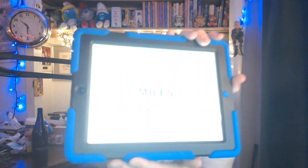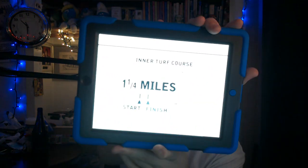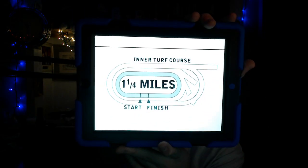Let's get to the 10th race now from Belmont, which is the Grade 1 Manhattan. It's going for a purse of $400,000, a race for 4-year-olds and upwards. We have a field of 8 horses heading to the inner turf course. The distance of ground is 2,000 meters, or a mile and a quarter, on the Belmont inner turf course.